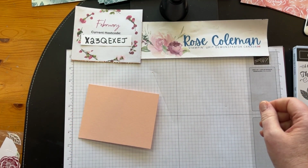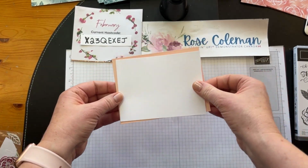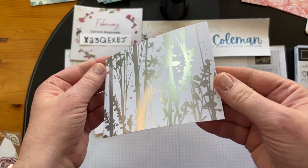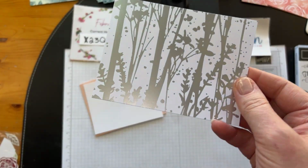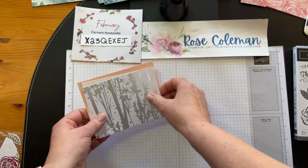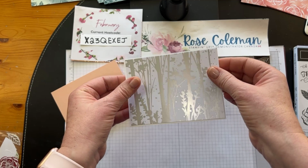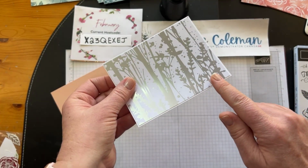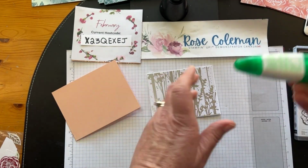I have a piece of basic white that's going to go right on top of my card like that, 4 by 5 1/4. I have a piece of that beautiful, beautiful designer series paper with the silver foil. That one's the Naturally Gilded 12 by 12 paper. So we're going to put that on top of this. This is 3 7/8 by 5 1/8, so there's just going to be like 1/16 of an inch of white sticking out the background. So we're going to put that on there.